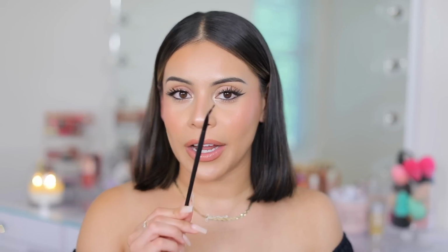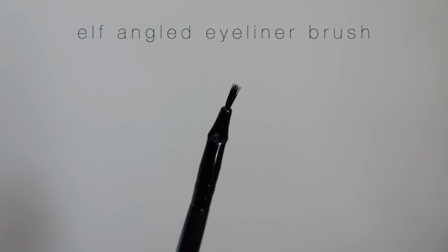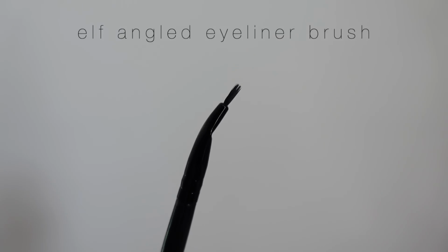The last brush that I have is also from e.l.f. and it is the angled eyeliner brush. And this is just that. It's small, it's angled. So I really like this for gel liner or also for glitter liner because it's angled and it's tiny. So I feel like it fits into most eye shapes. And I always like to have extra tiny brushes like this just for, like I said, more specific eye looks.